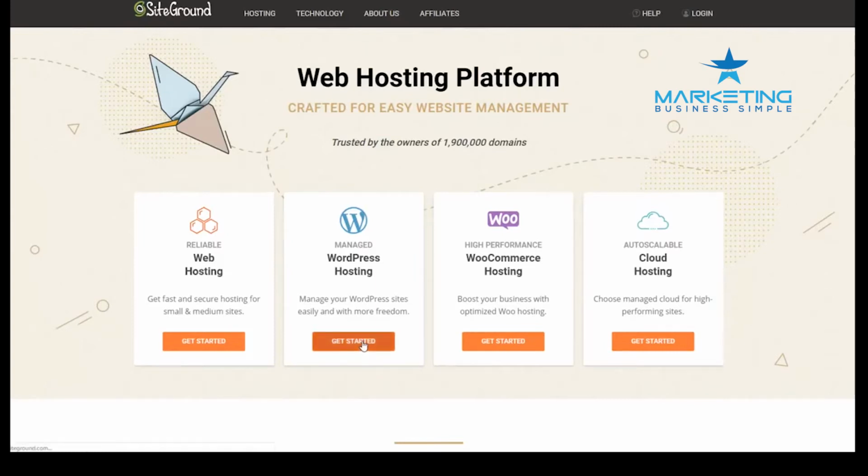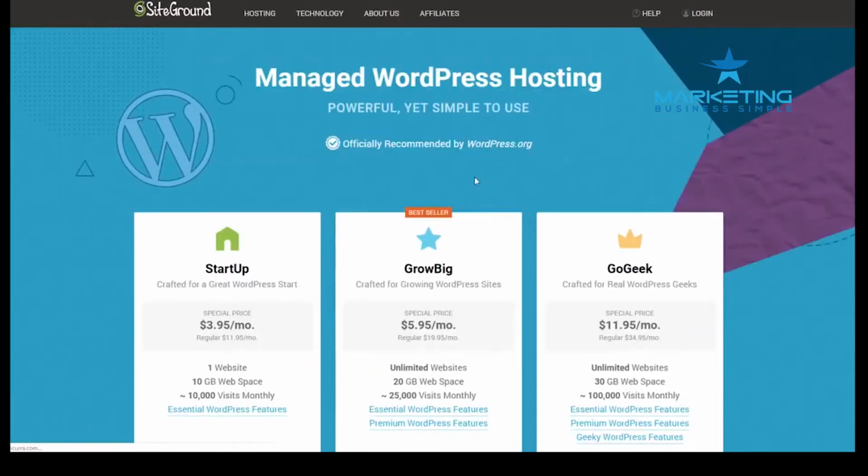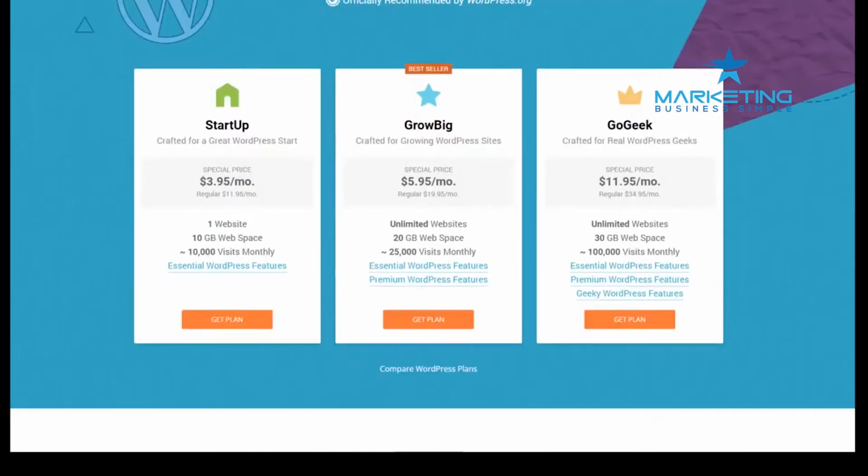So let's go back to the Siteground website. We'll click on here and I'll show you the different prices and the different plans that you can go with. I'm not going to go into too much detail about these different plans, guys. Just need to know that the startup one is obviously for people who are just starting up, who want to create their first website, because this one is $3.95 per month. It is the cheapest one, but you're only going to get one website with that. You're going to be very, very limited with this startup package. But if you just want to create your first website, then this one will be fine for you.